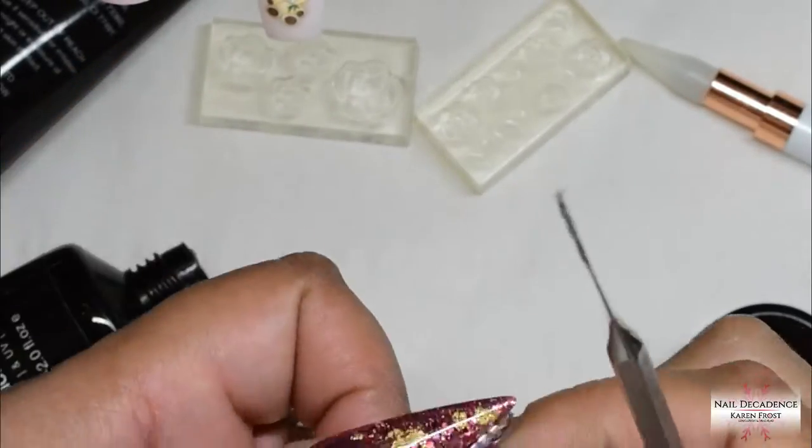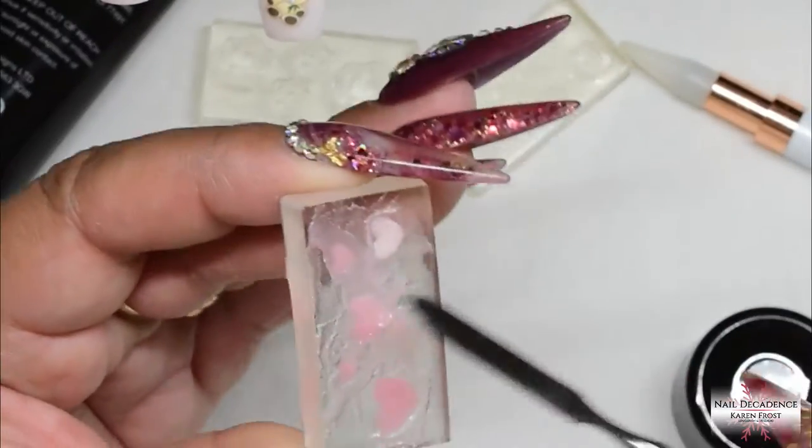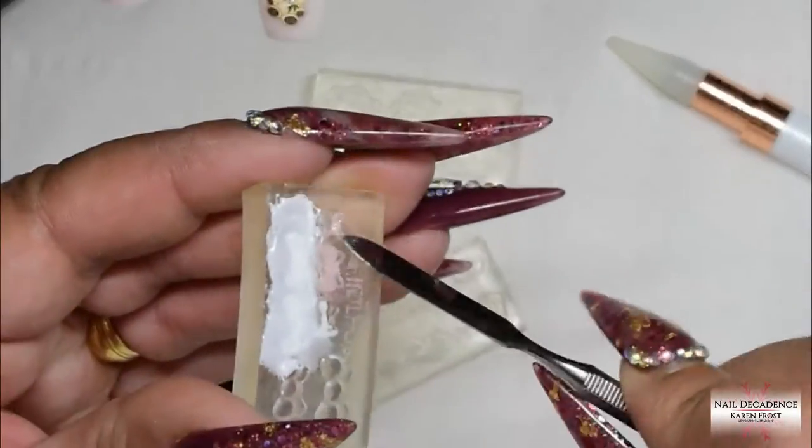I've made such a mess. Be neater than me, then you won't have to faff around and clean them up afterwards like I did. But yeah, so now I'm using some of the blush shimmer in the molds as well. Why not get all different colors?